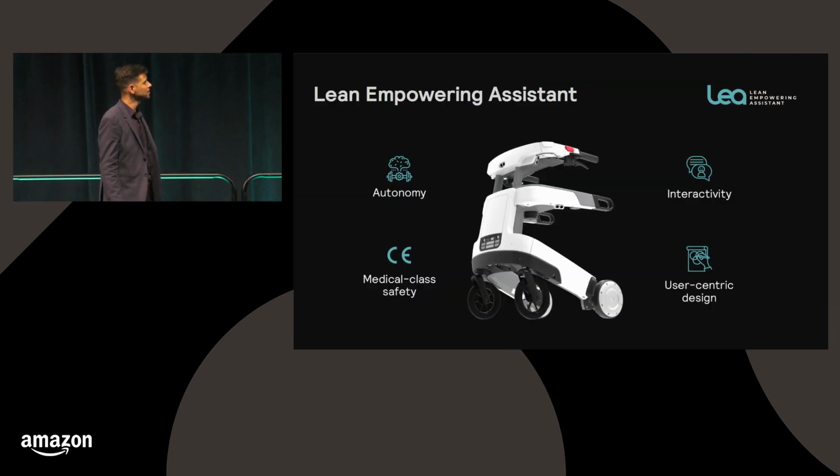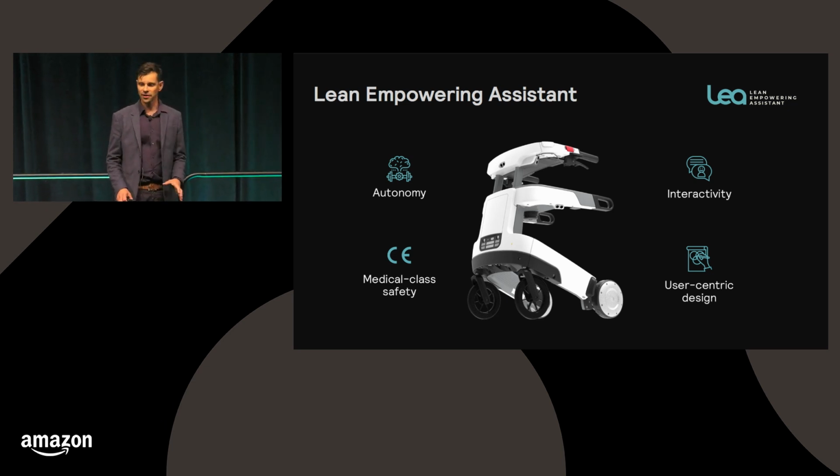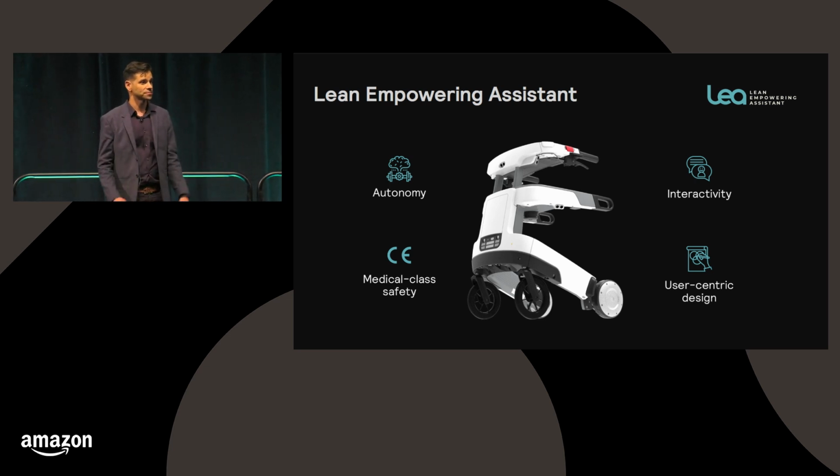So what is Leah? Leah is the Lean Empowering System. It's designed to be very, very interactive, very user-friendly. Users don't need to learn anything. They just pick it up and walk. It has sensors on the handlebars, so the moment you touch it, it will walk with you.